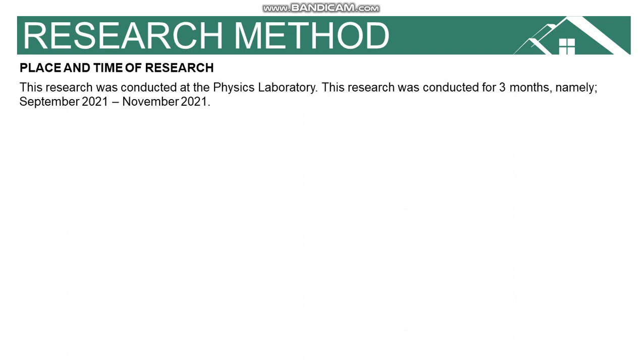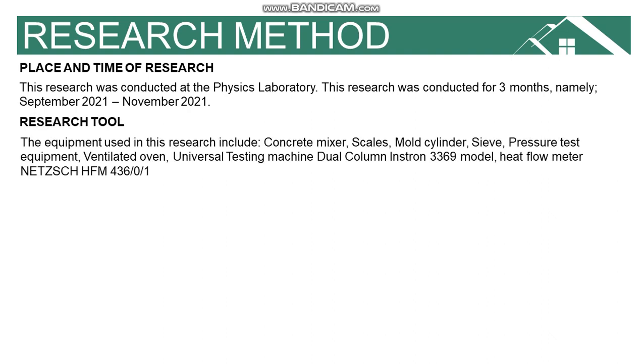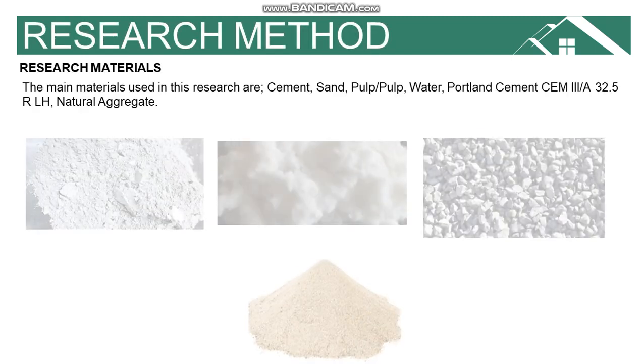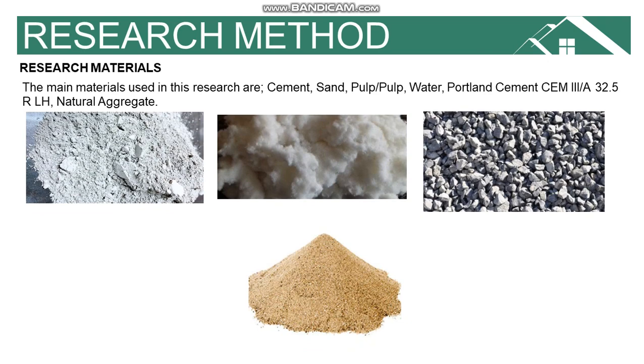For the research method, the research was conducted in the physics laboratory for 3 months, September until November 2021. The research equipment was a concrete mixer, scales, metal mold cylinders, sieve, and pressure test equipment, and you can see the figure in my article. The research materials are cement, sand, pulp, water, Portland cement, SAM 3A, 32.5 or LH natural aggregate.